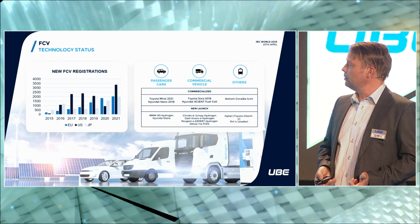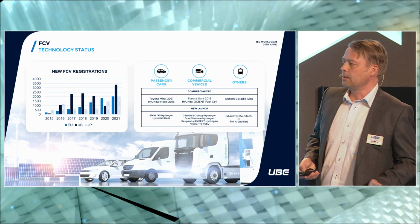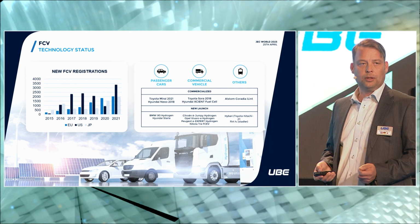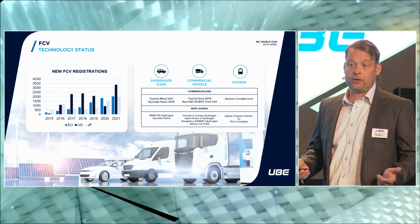What I want to say, on the other hand, is you know where e-mobility is. Millions of cars are going out now in the market, freshly produced from all the OEMs that we know. In China, the market share is already very high.